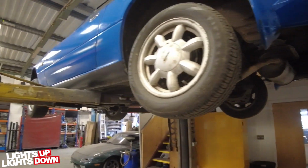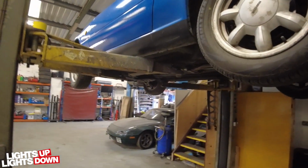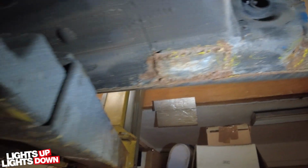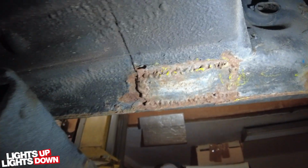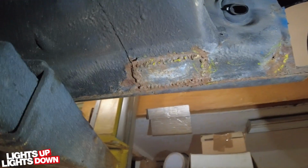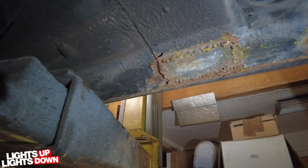On this one, let me grab my torch. So this blue Mark 1, I was working on this in the week. It was a full service, a load of other bits and pieces, sorting some trim out, some MOT work, and we did an MOT, but it failed on some rust. Oh, come on, flip round, there you go. So a previous repair failed on incomplete repair because you've got gaps between the welds. So that will fail on an MOT because it's not an adequate repair.